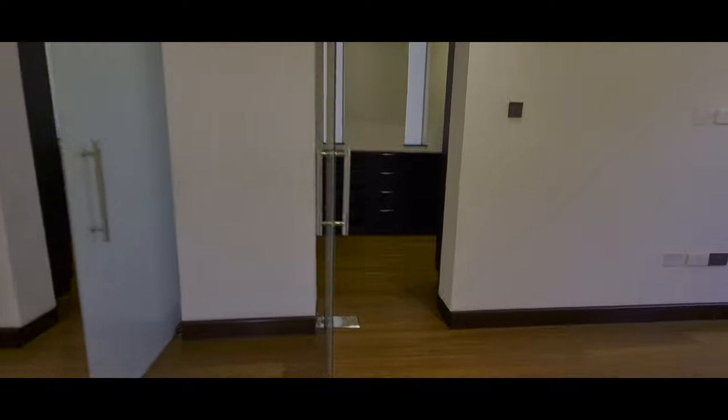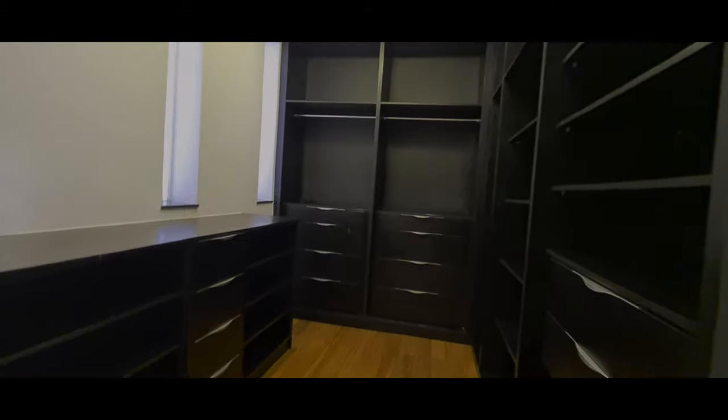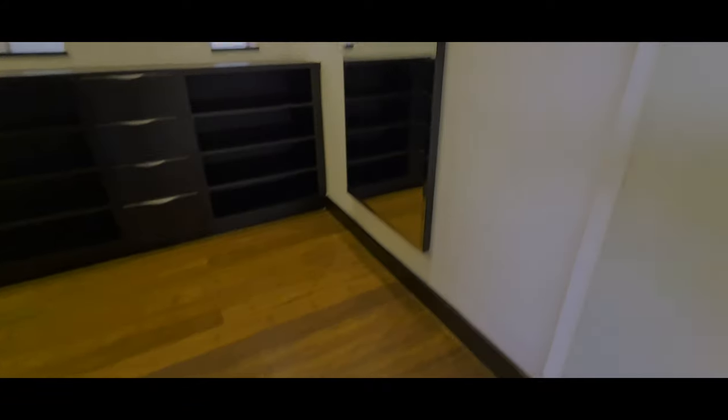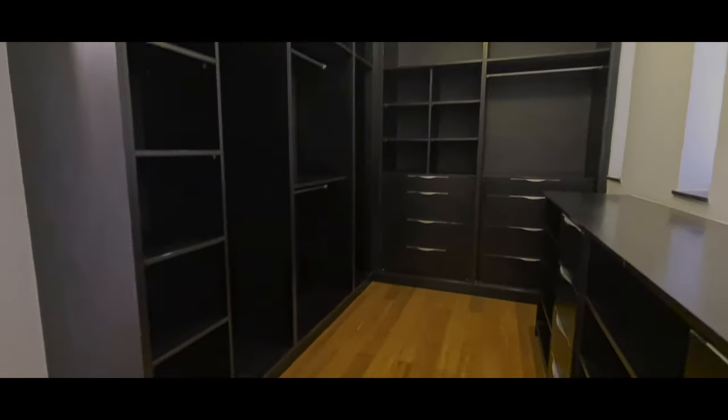Let me first go to this. They all look similar. There is a very beautiful big mirror here. This section. The closet. You understand the size of the closet. So maybe this is for the wife. Let's go to the husband now. They all look similar. Maybe this is not for wife or husband. They all look similar.